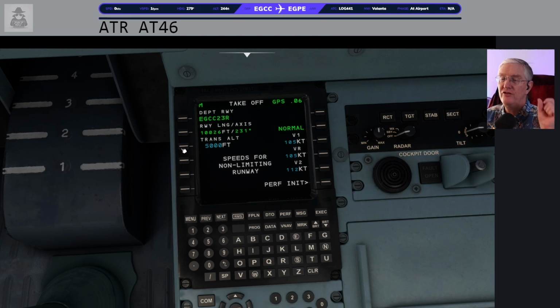And by the way, the transition does not flash at you like an Airbus. You've got to remember it. It's already computed some speeds for takeoff, and these speeds are for a non-limited runway. I don't know where you go if you've got snow, ice, and rain. So no limitations, and I think it's full length. Okay, so let's go to the next page.